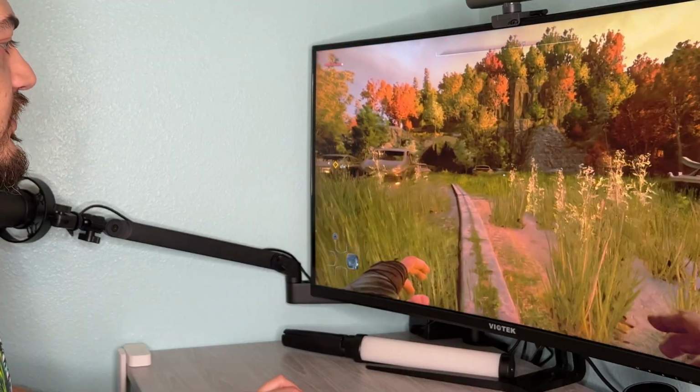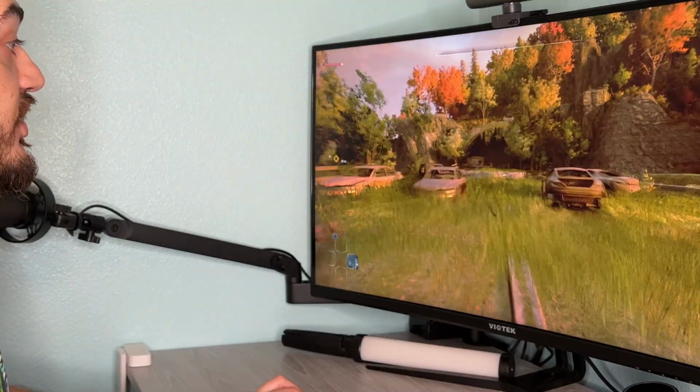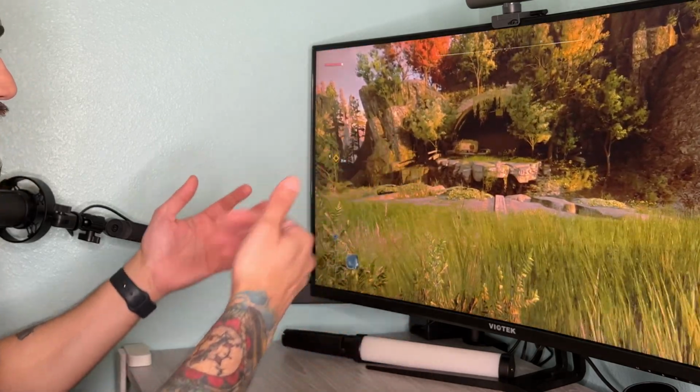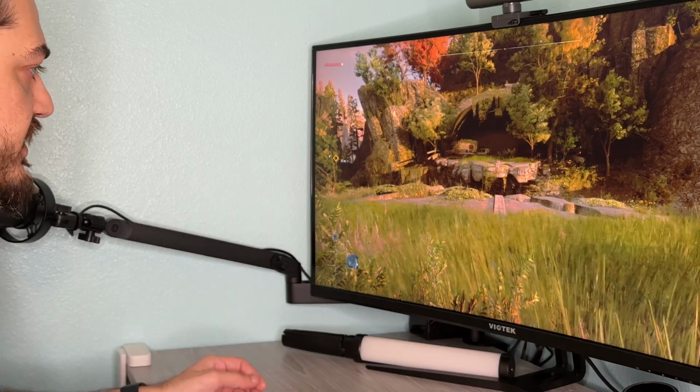Playable is subjective. A lot of people would deem this playable. I wouldn't get enjoyment from playing with a choppy, stuttery game like this. I wouldn't be able to enjoy the beautiful gameplay. So no, I don't really deem this playable.